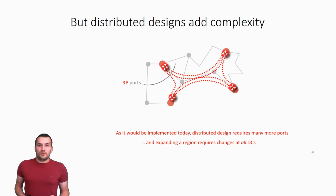More generally, for a region with n data centers, the distributed region can be implemented with order of n squared ports, while a centralized topology requires only order of n ports. This directly translates to more management complexity and higher cost. Also, if a data center is added to the topology, there are many places in the network that require changes in capacity provisioning.